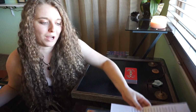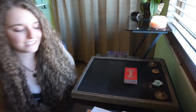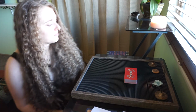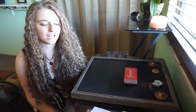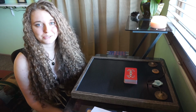And recently I was inspired to create my own chart, and so I'm going to use my own chart today, and I'm really excited to do that and test it out and see how accurate it is and what kind of readings it is going to create. I put a lot of time into it, so I figured I'd use this deck today and use the chart that I created recently, and I'm excited to see what comes through for you.